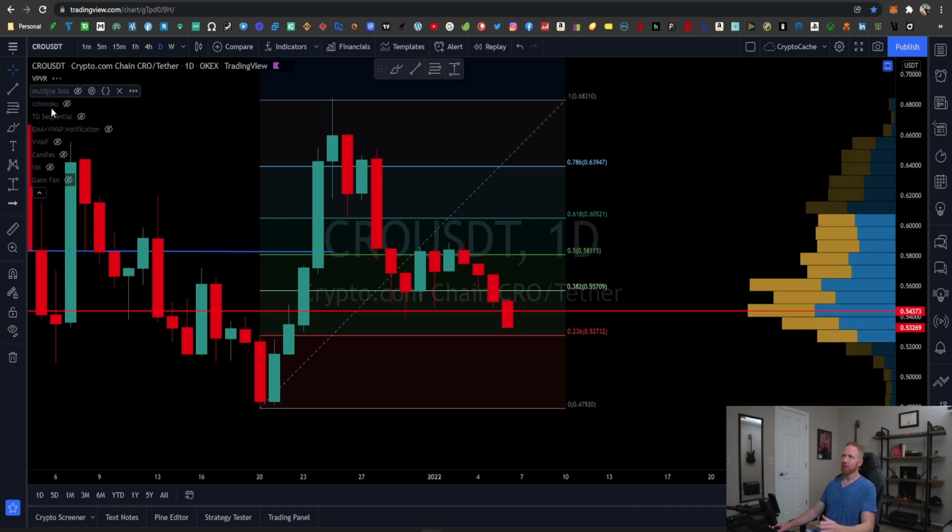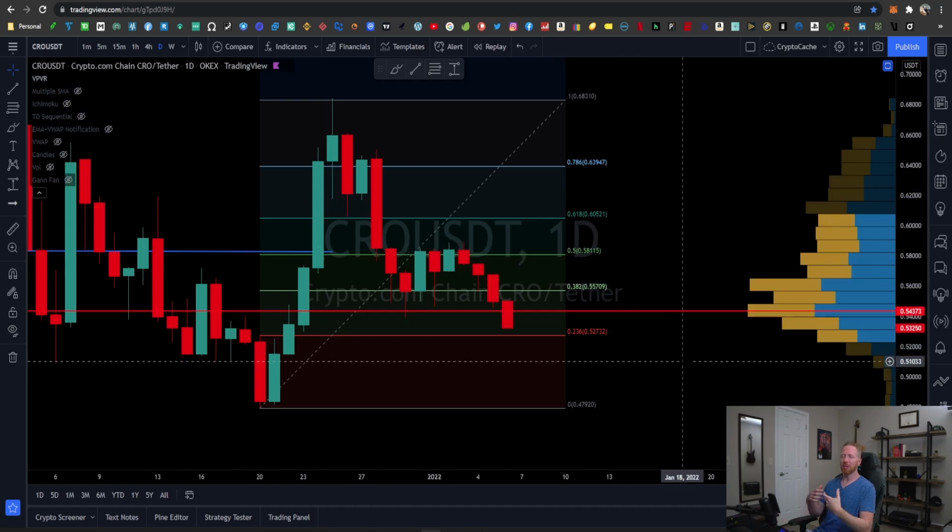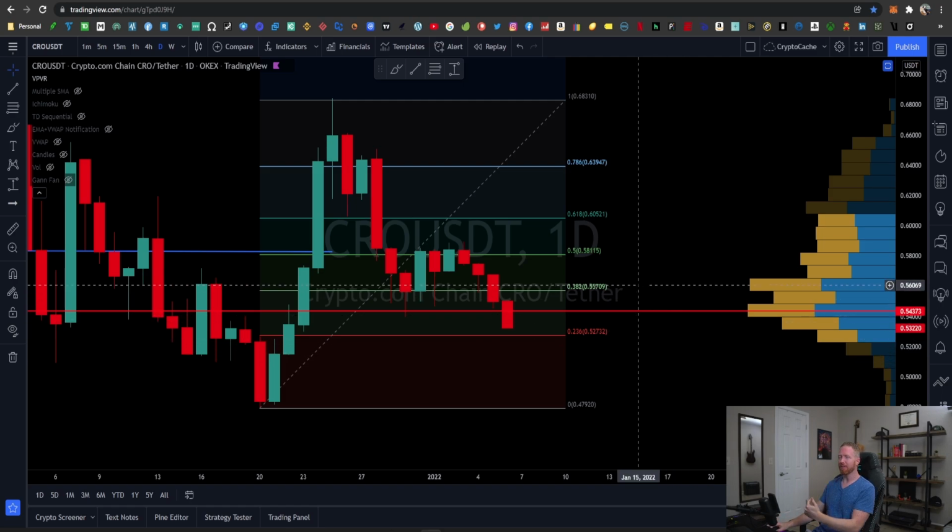Another thing to bring to your attention is the volume profile. The price is accumulating right now at the largest amount of volume where we're at right now. So in other words, between 52.7 and 55.8, we are seeing a strong amount of volume accumulation, and that is going to create that stable foundation to allow us to build on. Now, of course, the price could continue to progress lower than that.